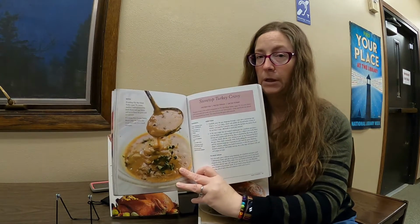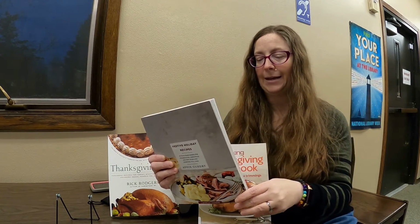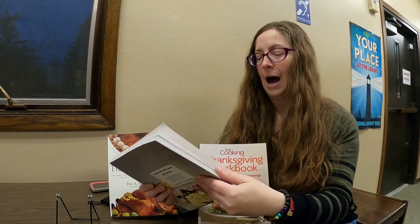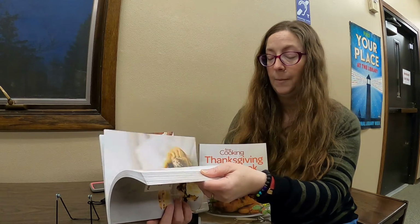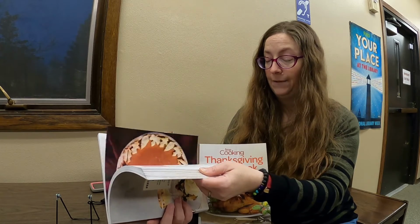This also has full color photos, which I find, once again, very important in a cookbook. It has that traditional layout that you expect. As I said, this has both those traditional dishes, mashed potatoes, green bean casserole, as well as maybe some new favorites that you haven't had on your table, and they may become new family favorites for future Thanksgiving meals.